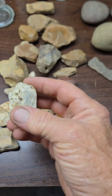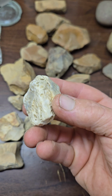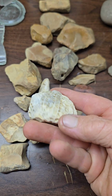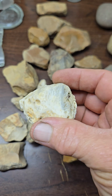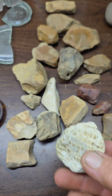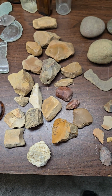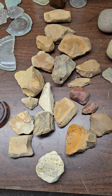Now this is, I believe, Rugose coral, horn coral. I believe you're looking at it up and down, so this would be up and down this way. I think that's what it is. It's some kind of fossilized coral. You find that here and there, more towards Cincinnati. Not much up around Portsmouth, so that must have been compliments of the washout from Canada. But we'll see.